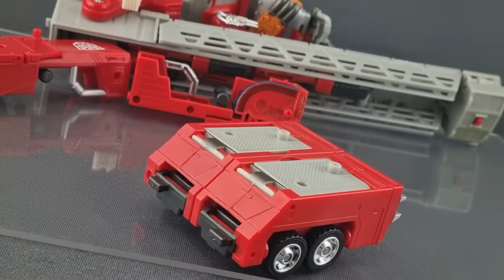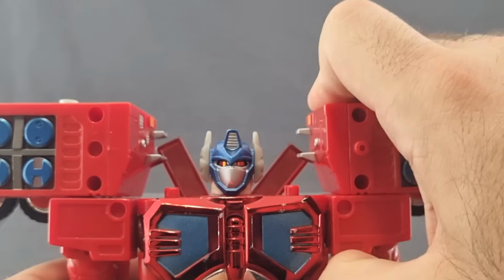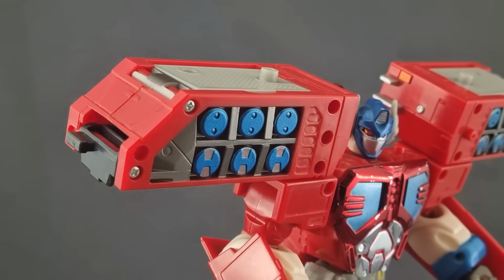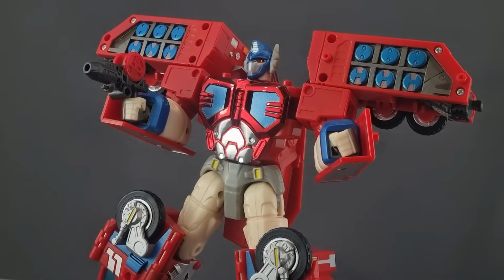Fortunately, he does come with another loadout to make up for it. The foot modules end up doubling as rocket pods, pegging into the shoulders. The connection isn't as solid as I'd like, and I would have preferred an extra locking tab to keep these lined up, but credit where credit is due, this actually goes a long way to improving the design.